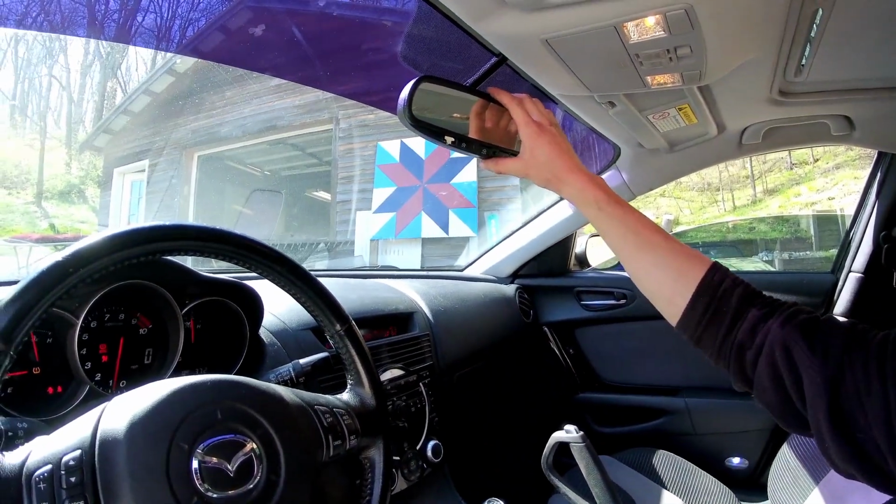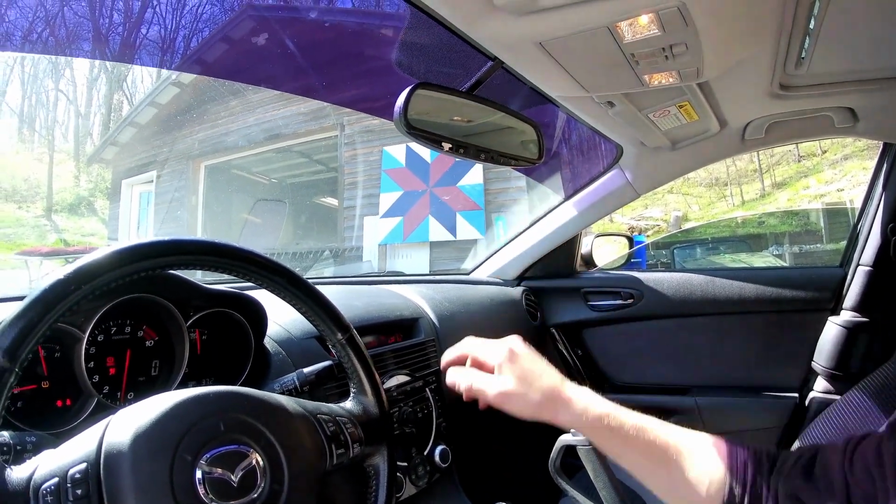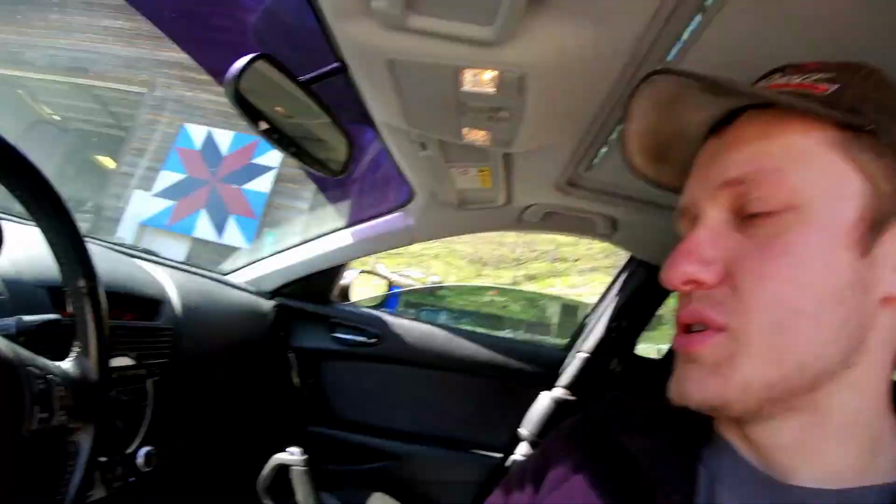This has got a fancy mirror with garage door opener stuff in it. Fortunately, I don't really have garage doors here. The check engine light's on, which I know from the MoTeC edit stuff. I've tuned a bunch of stuff off in this car, so we're going to turn all that stuff back on, because where I live, it doesn't matter if it passes emissions or not, but I'd like to know what my check engine light stuff is.